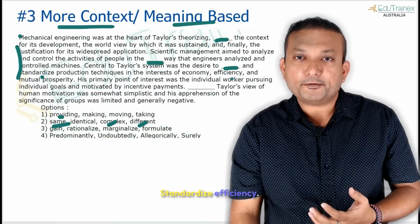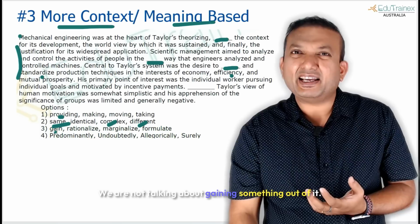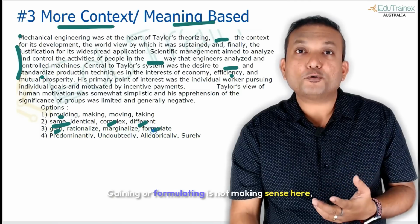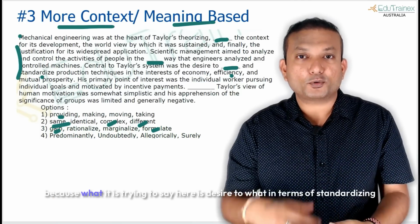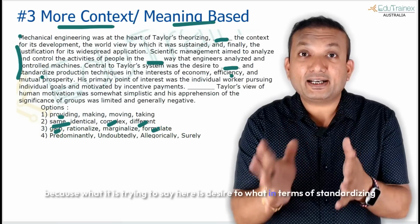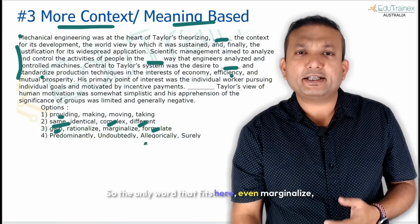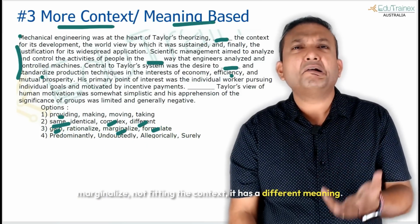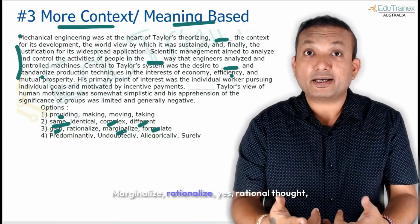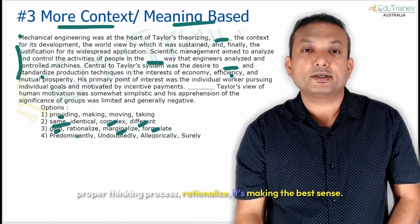Standardize, efficiency. Okay, so what are we talking about? We are not talking about gaining something out of it. Again, gain, not making sense. Gaining or formulating is not making sense here, because what it is trying to say here is desire to what? In terms of standardizing, efficiency. So the only word that fits here, even marginalize, not fitting the context. It has a different meaning. Marginalize. Rationalize. Yes, rational thought, proper thinking process, rationalize. It's making the best sense.